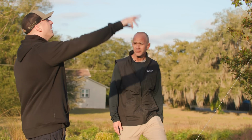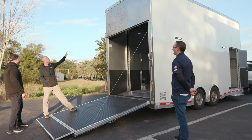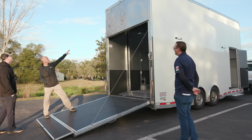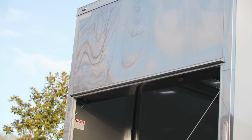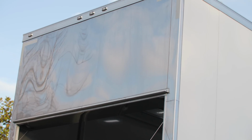Now, is there a reason why they don't skin the back? Is it for looks, or is there a purpose for that? Skin the back, you mean with the white? Well, on this one, we have the stainless steel. That's just an upgrade. It gives it a cleaner, cool look that people like. It's for aesthetics.